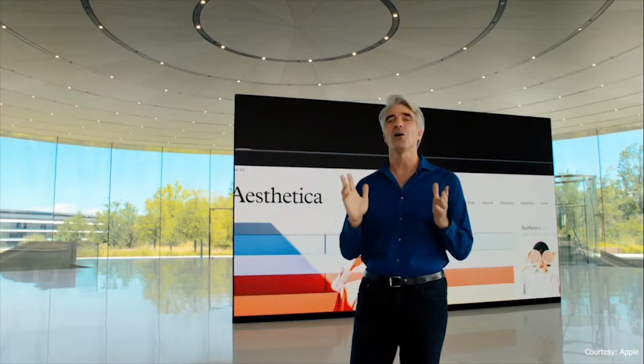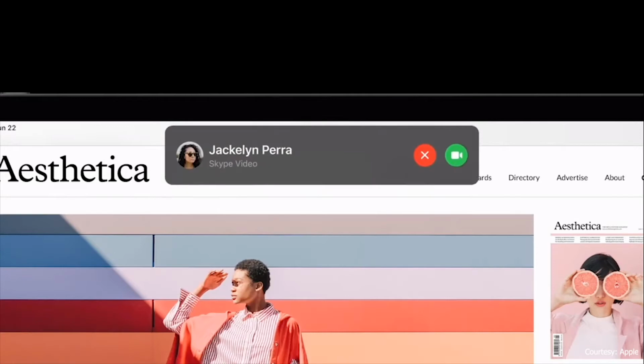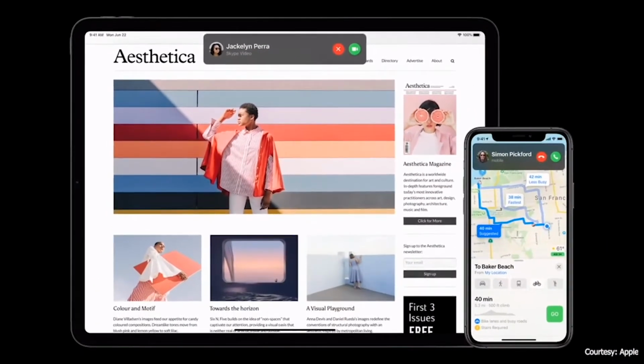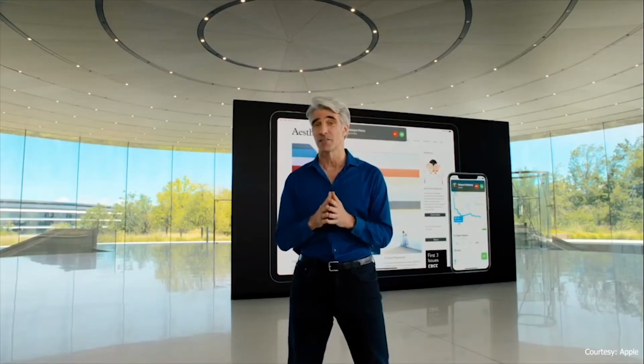And this applies to all calls, including those from your iPhone or third-party VoIP apps like Skype. And of course, we're bringing this to iOS as well. We think our iPhone customers are going to love it. Now, there's one more key experience we've redesigned for iPad this year, and that's search.